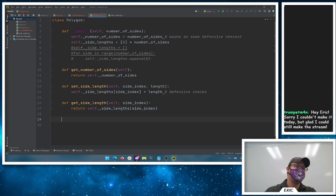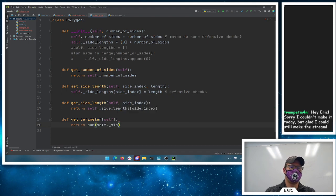Cool. Now the other thing, if we have a polygon and I know how long the sides are, I can tell you my perimeter, right? It's just the sum of, so we're going to define get perimeter. Perimeter. It's probably spelled right. Now, lists, we have a built-in function to get the sum. So I can just return sum of self.sidelengths. Right? We don't have to loop through it adding them ourselves. We got this built-in sum function. We love these built-in functions.